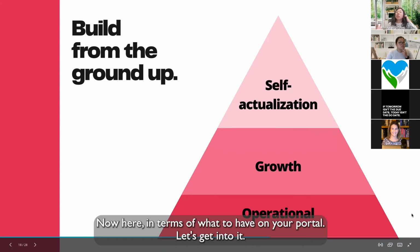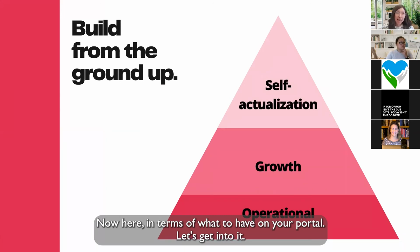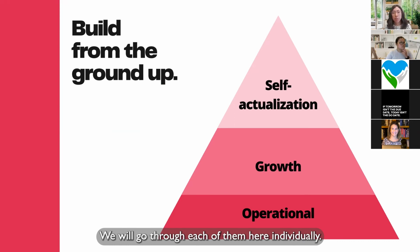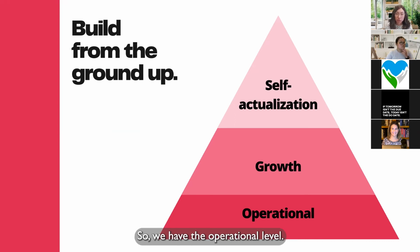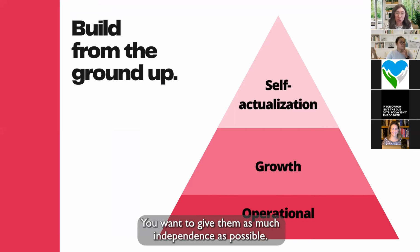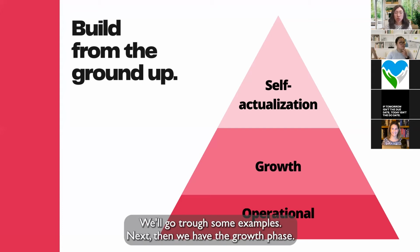Now here, in terms of what to have on your portal, let's get into it. We sort of divide up what you want on your portal into three sections. We'll go through each of them here individually. So we have the operational level. This is sort of giving your members the keys to the car. You want to give them as much independence as possible. We'll go through some examples next.